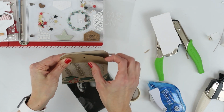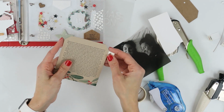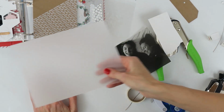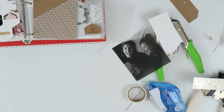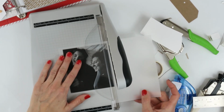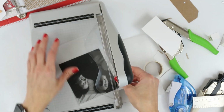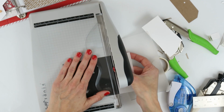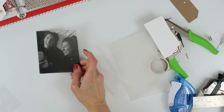I realized actually that I was off and that I was supposed to cut off a little bit more from the top of this tag, but ultimately when I was done, I really liked it, but my photo was too short. So I didn't print out a big enough photo. So I just went ahead and printed it again. I think it was like a quarter of an inch off. So I just printed it again on some of the extra vellum that I had. And now I'm just trimming it out, and then I will end up putting it with the tag.